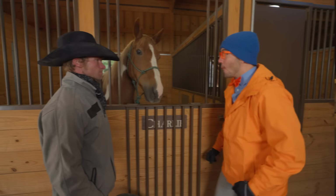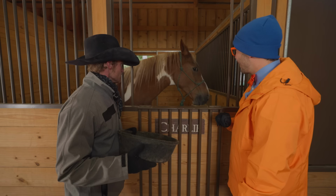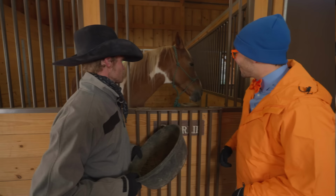We found another horse. You are so beautiful. Oh, and what's this horse's name? This is Charlie. Oh, hi, Charlie. Can I give Charlie a pet? You sure can. Okay, hi, Charlie. You are so sweet. Oh, and what kind of horse is Charlie? Charlie is a paint horse. Oh, a paint horse. Whoa.